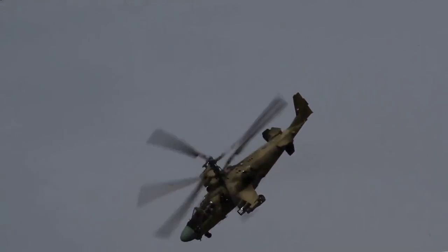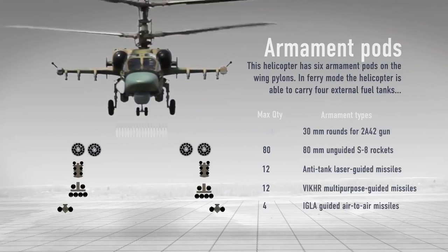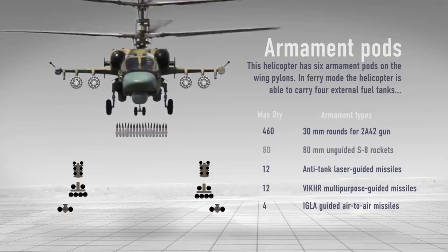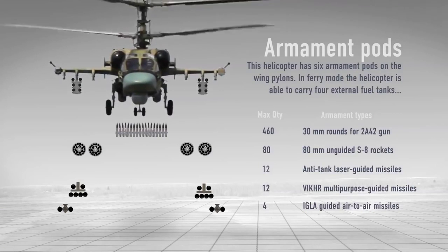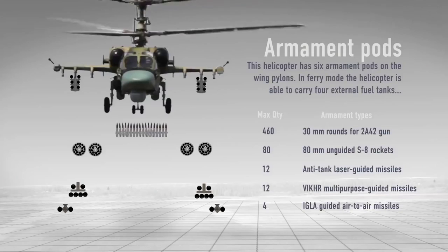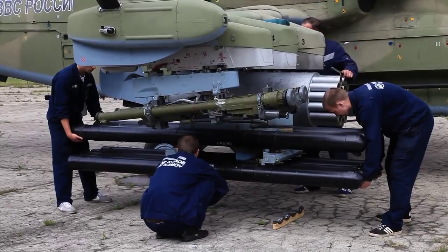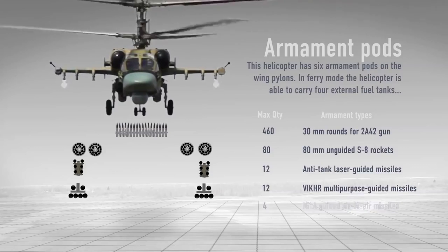The helicopter is equipped with powerful modern weapons: a movable 30mm 2A42 cannon, 460 rounds; S-8 unguided rockets with heat fragmentation warheads, up to 80; Vikhr and Attack-type air-to-surface missiles. Up to 12 such missiles can be installed on board the Ka-52 helicopter. Igla-S air-to-air guided missiles, up to 4.